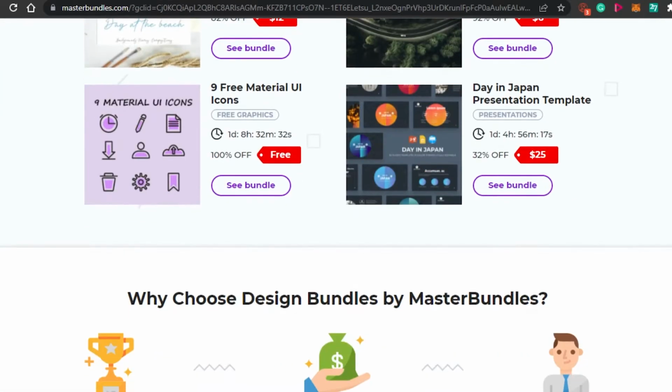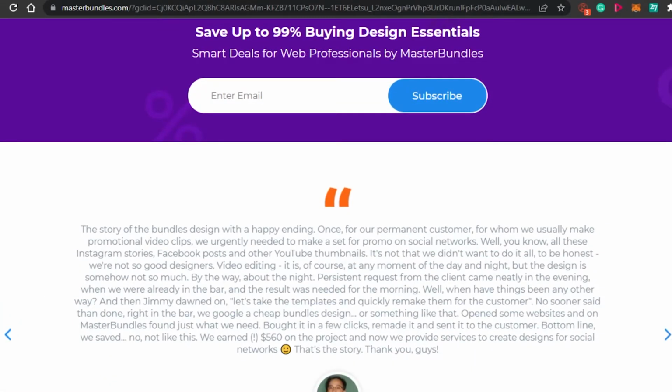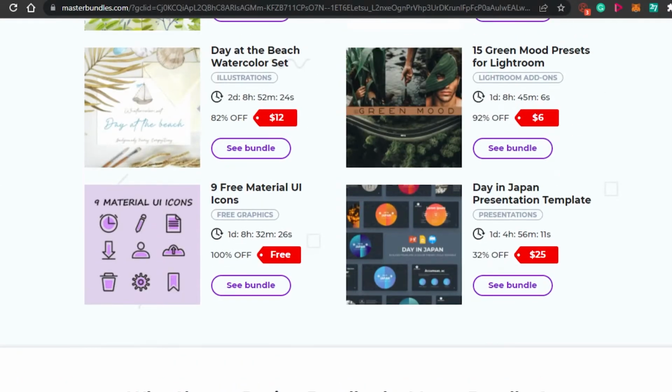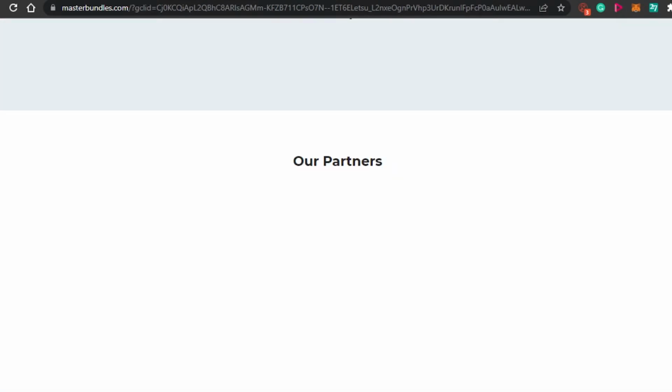The prices are pretty reasonable, a little higher than Etsy, and that is actually a good thing. If you are the seller, then you can sell your products at higher prices on this platform than on Etsy. So yeah, definitely go ahead and check out this platform right here to sell your digital products.